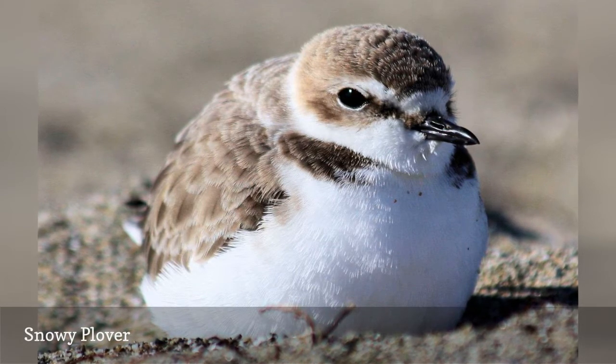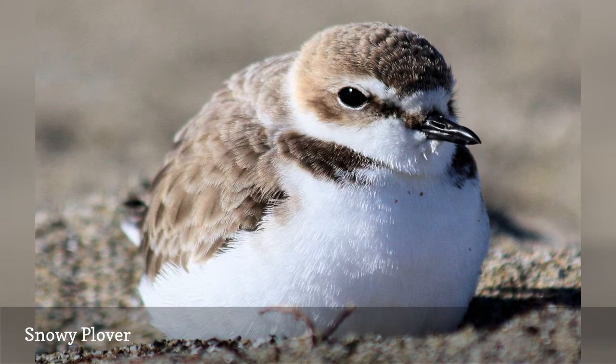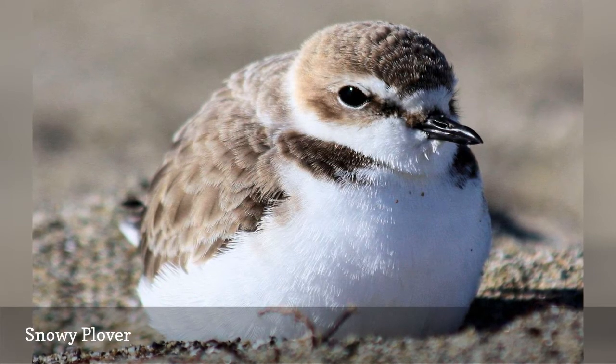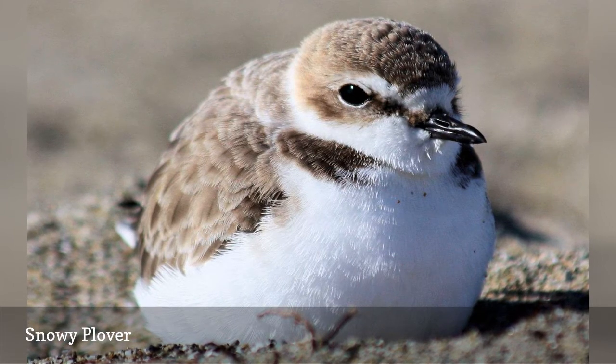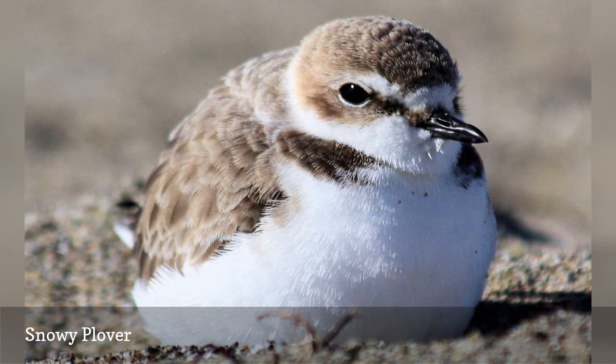A year-round resident along the California coast, the snowy plover, Charadrius alexandrinus, prefers dry, sandy beaches. Some of these birds can also be found on alkali flats in central California, and they are seen further east during the summer breeding season. Note the bird's broken necklace markings and grayish leg colors for proper identification.